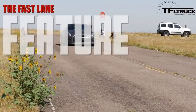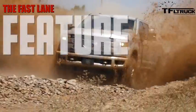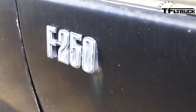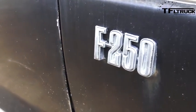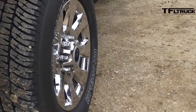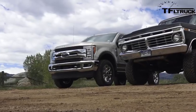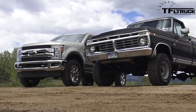Here's the question. What's changed over the past 43 years? Back in the 70s, this truck was rated to tow right around 6,000 pounds. And of course, the new truck can tow well over twice that. This marks the biggest difference between the two. More capability with the new F250.